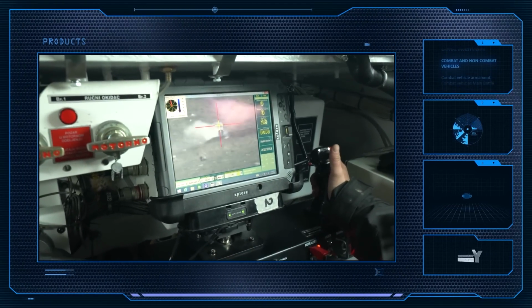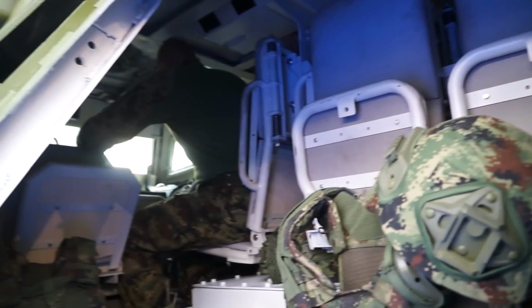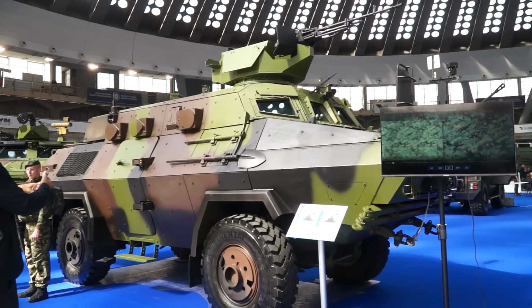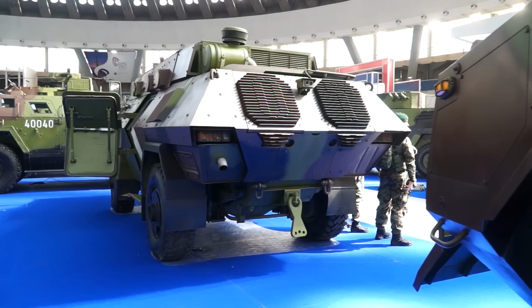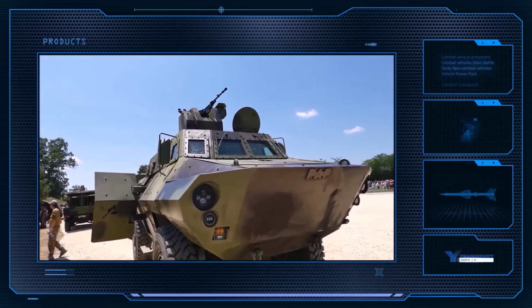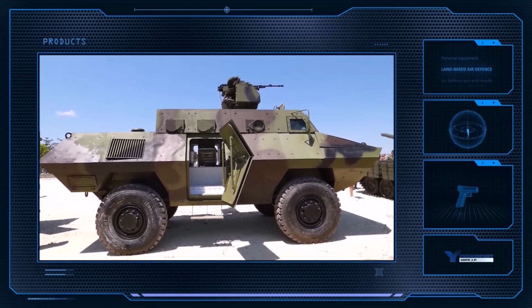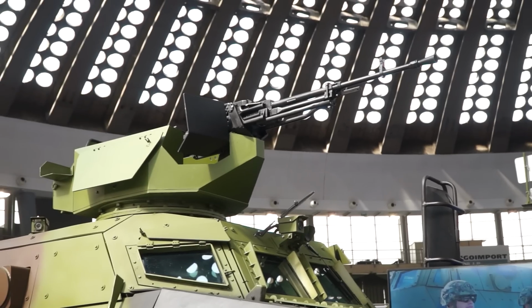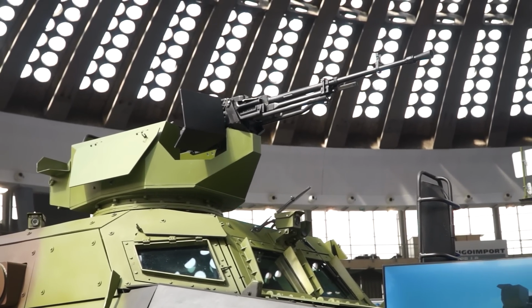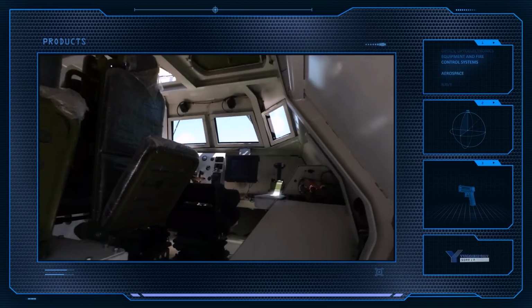This is an armored personnel carrier. It can carry a total of 11 military personnel, including one commander, one driver and also 9 infantrymen. The vehicle is motorized with a Cummins engine and can reach a maximum speed of 110 km/h with a maximum cruising range of 800 km. It has a combat weight of 14,000 kilos and a payload of 1,500 kilos.